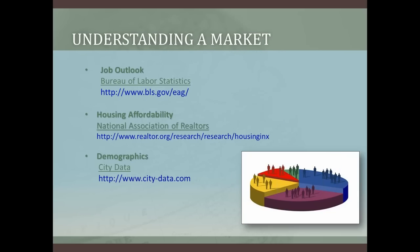Let's get into researching markets. So let's say you live in California and you're researching Texas, or you're researching a market in Florida and you're not very familiar with that market. Well, a great place to start is the Bureau of Labor Statistics. So bls.gov/EAG, and that stands for Economy at a Glance.